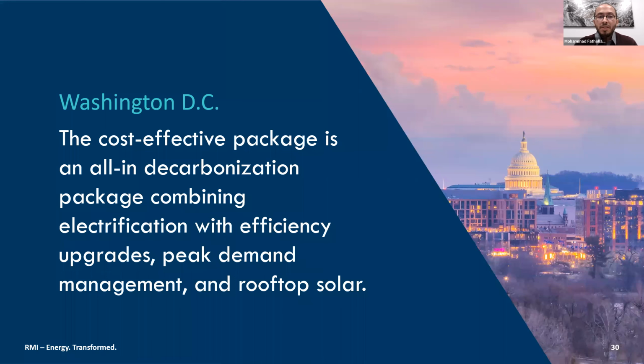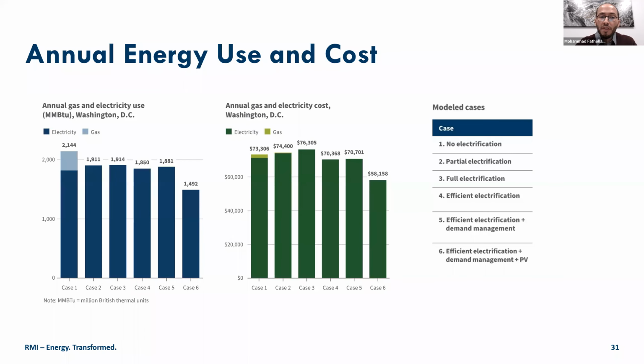So for Washington, DC, we still have another cold climate environment. And here the cost effective package is an all in decarbonization package, which combines electrification with efficiency upgrades, peak demand management, and rooftop solar. If we look into the annual utility charges and also consumption in the next slide, we'll see that gas accounts for 15%, a significant portion of the annual energy consumption. But because of the rate structure that we have, it's only responsible for around 3% of annual charges.